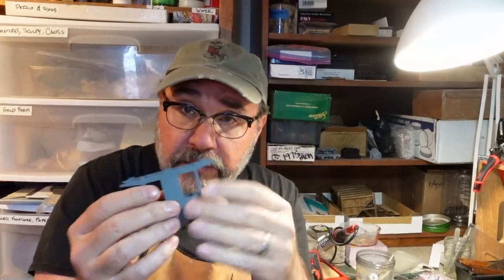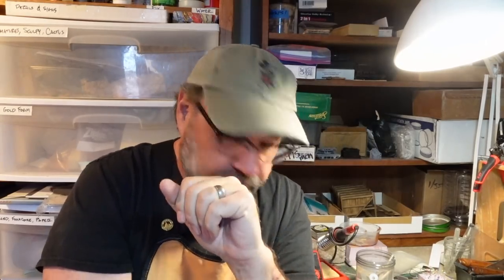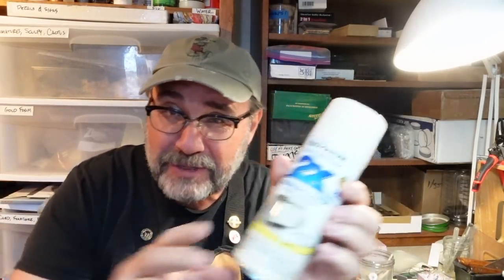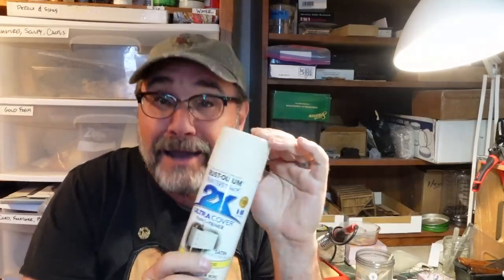So the next thing is I want to get the final color on there. And the color I've decided to use is some Rust-Oleum Heirloom White with a satin finish. I know this isn't model paint, right? So don't get at me in the comments below telling me that this is not model paint. I know it's not model paint, but I have used it many times before with good results. So I don't have any reason not to use it.